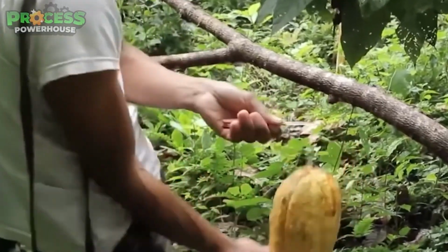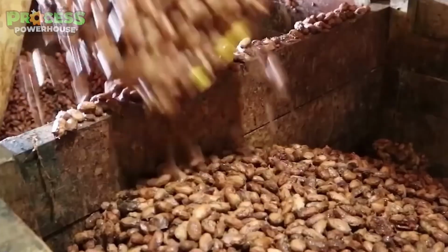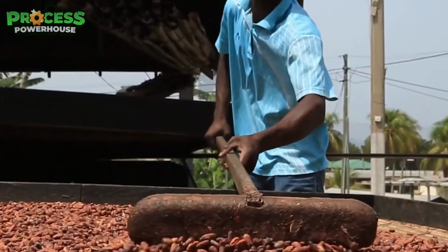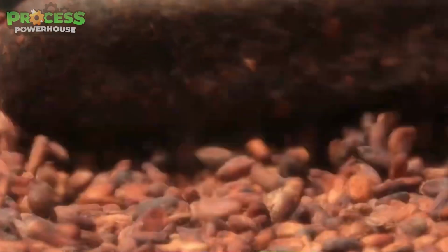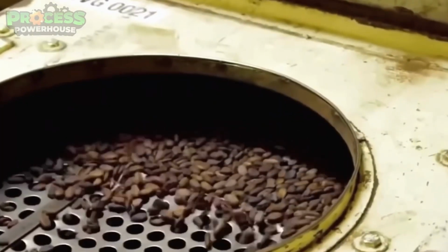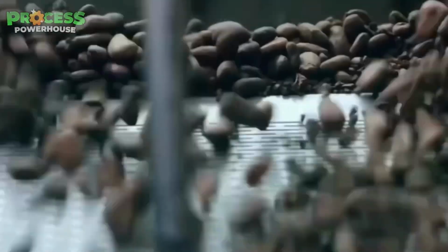Cocoa beans are picked from cacao trees and then fermented to develop their flavor. After fermentation, the beans are dried, cleaned, and sent to factories where they are roasted to bring out their flavor. Roasting is a crucial step that turns the raw beans into cocoa mass, which is used to make chocolate.